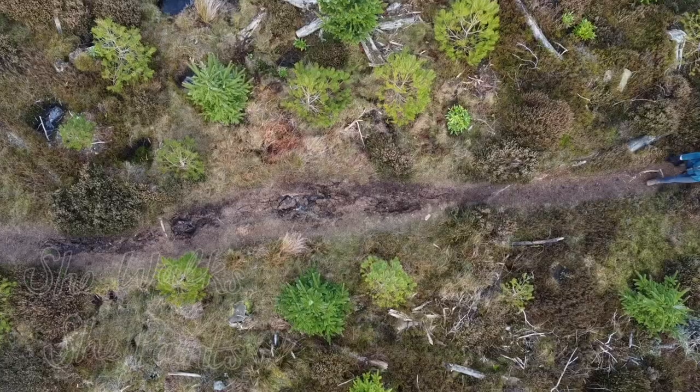The sun's trying to come out, so hopefully it's gonna be nice weather today. Really excited to head up there, see what the ruin is like and see what the views are like, and hopefully we find some interesting things along the way to photograph. So let's head out and see what we can find.